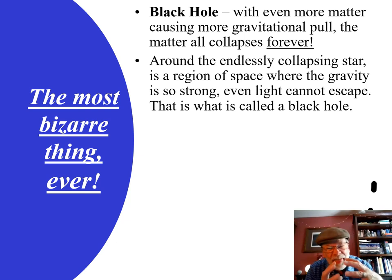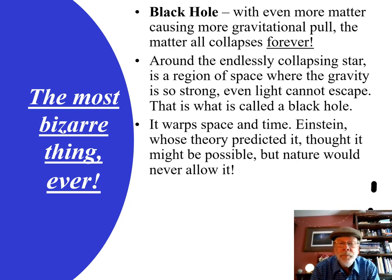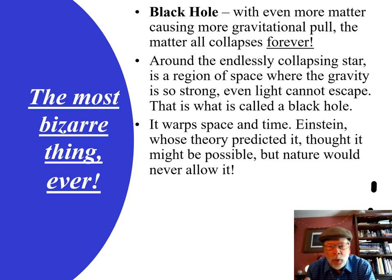But that's not the thing. The thing is a tiny speck collapsing forever inside it. And it's the effect of what it does where light can't escape that makes this spherical thing we're calling the black hole. Black holes warp space and time. Einstein, whose theory predicted it, thought while it might be possible, it's too bizarre and nature would never allow it.